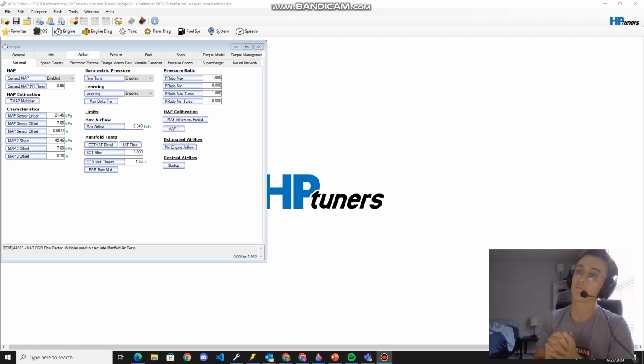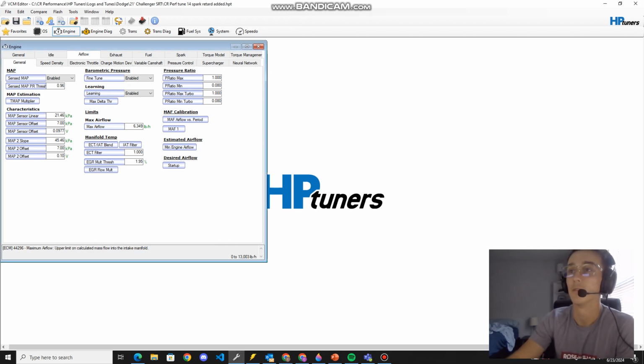With that being said, what you're looking at is the airflow section for a Dodge Hemi, and what I learned, you see this a lot in tuning, where once it's explained and you look at it, you go, oh yeah, that makes sense. This number right here, max airflow, is the upper limit on calculated mass flow into the intake manifold. It is how the Hemi calculates how much air is going into the motor. It's based off of your TPS, your throttle position sensor, how much the gate is open, and then it uses this number to get, okay, there's about this much air going in.